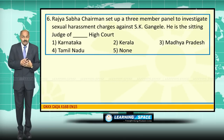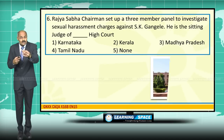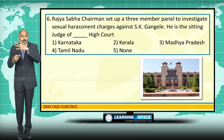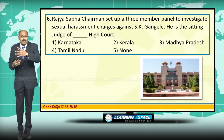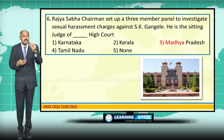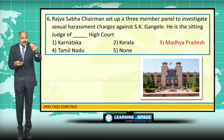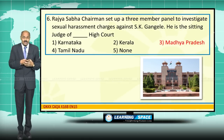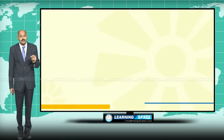Look into the next one. The Rajya Sabha Chairman set up a 3-member committee. Rajya Sabha Chairman is none other than Vice President Hamid Ansari. Recently, he set up a 3-member panel to investigate sexual harassment charges against S.K. Ganguly, who is the sitting judge of Madhya Pradesh High Court. Look into the next one.